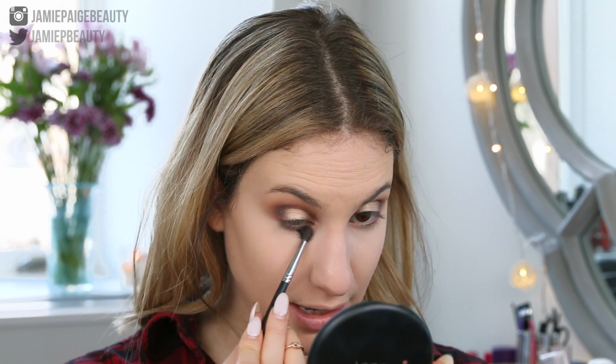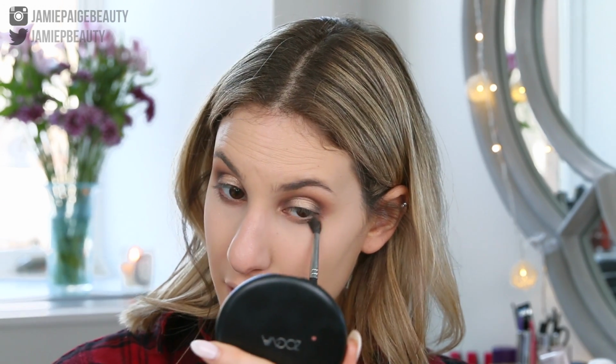So now for the lower lash line, I'm going to go back in with Fawn on the high-end side of my face and just sweep that from the outer to inner corner. Wiping off my brush and going into that NYX eyeshadow and going from outer to inner corner.